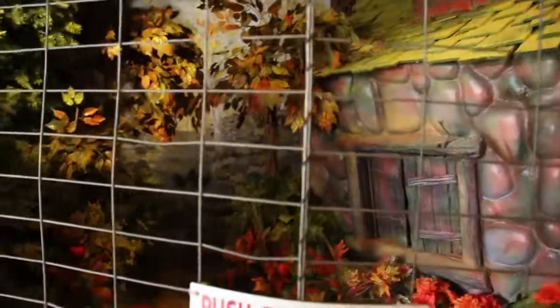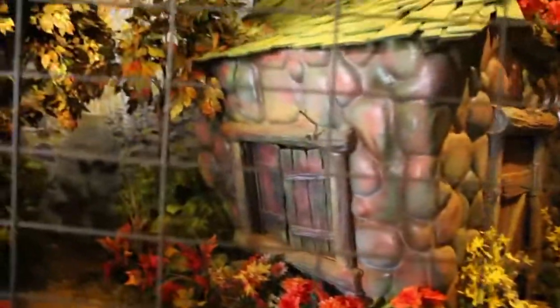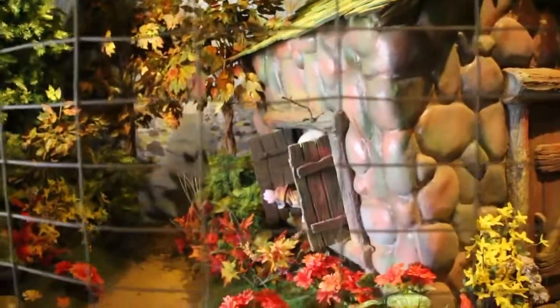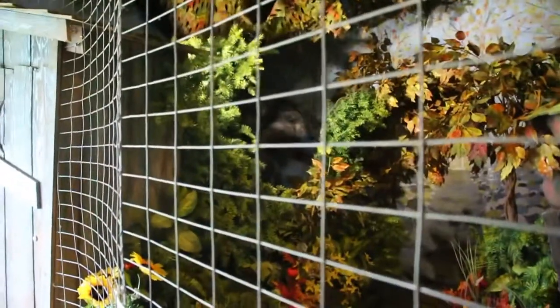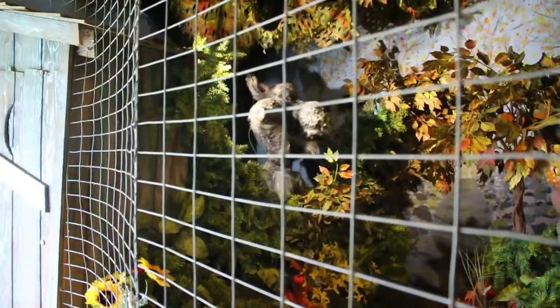All right, here we are. I believe this one's the Three Little Pigs and the Big Bad Wolf. So we're gonna see what this one does. Well, there's the Three Little Pigs right there. Okay, there's another one. There's one up there. Now, the wolf comes out over here, it looks like. Okay. That's a little terrifying.